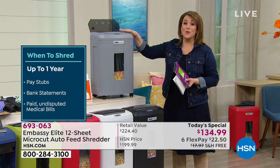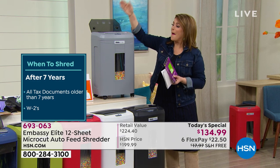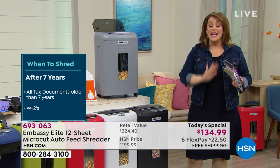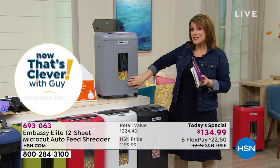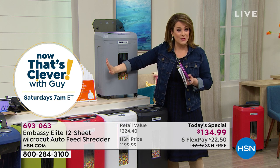And this is why so many of you are upgrading to this one, because now we've got the auto feeder. Place the stack in your auto feeder. You're done. Walk away. Not only are we sending you your brand new, the most powerful, the largest bin that we do, but we're sending you a care package as well. This is an exclusive bundle for us here at HSN.